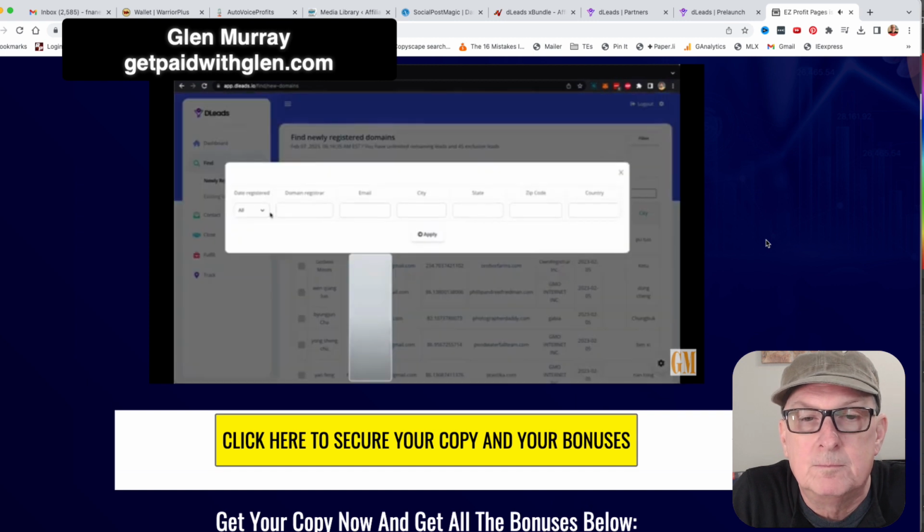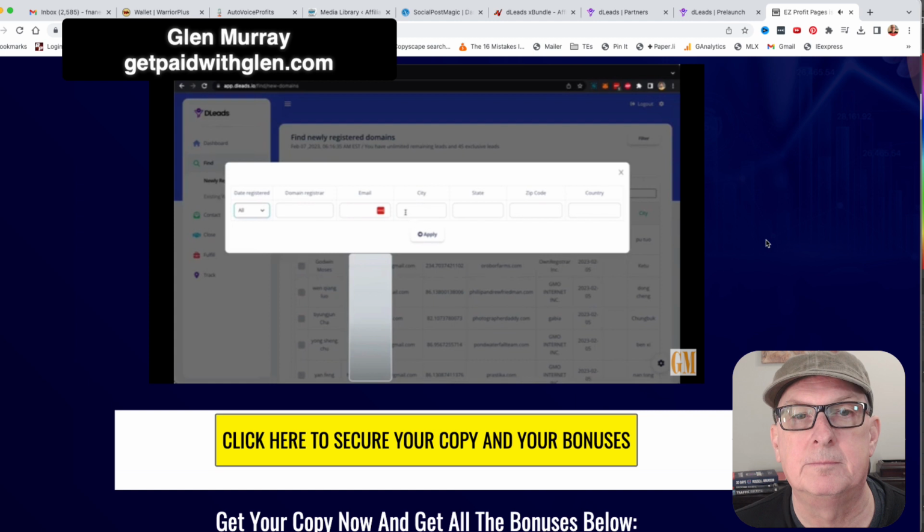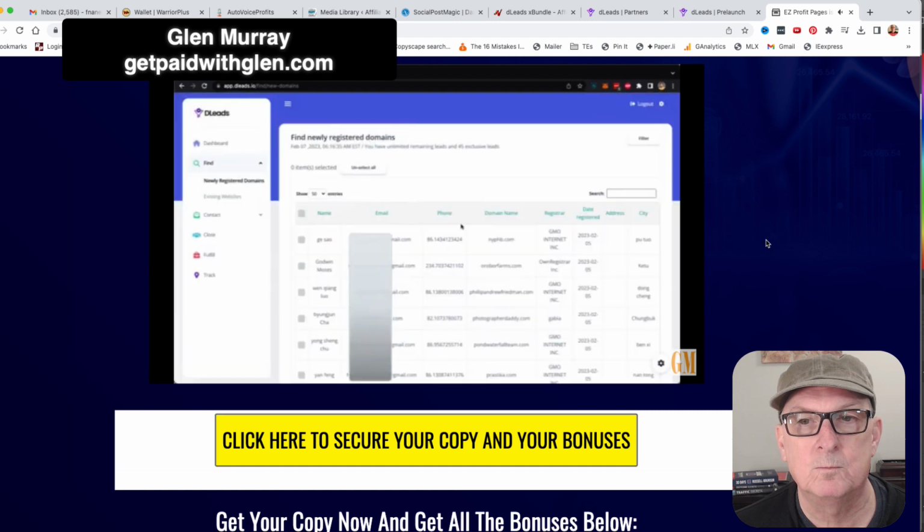You can also filter them based on when they were registered, what domain registrar, or any specific email you're looking for from a specific company. You can filter by domains registered recently, certain city, certain state, certain zip code, or country, to help you filter. You can also go into existing websites. These are all leads, by the way.